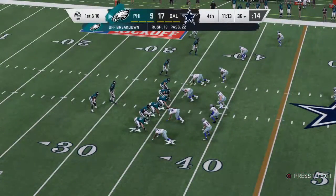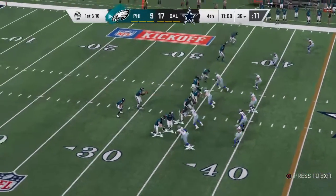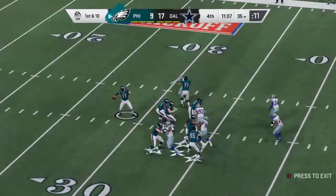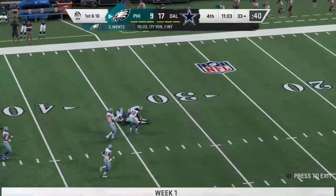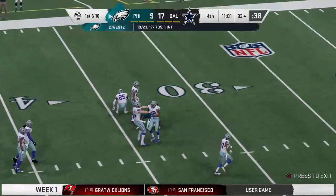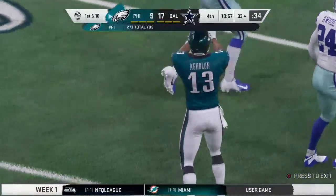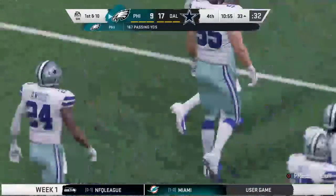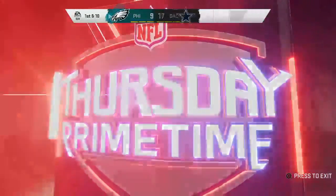Pac-Man. Waiting. Watch the curl. Watch the curl. Play fake to Sanders. Now here's Wentz. And that's caught inside the 35. Now he's going to get this all the way down inside the 35. 33 yards that time.